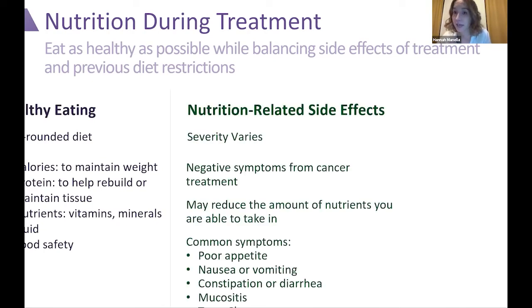Managing nutrition-related side effects, though. So of course, we cannot overlook this. Of course, we know that treatments, whether it's chemotherapy, potentially immunotherapy, radiation, they come with their own side effects that oftentimes impact eating and ability to eat. And so this is why oncology dietitians can be extremely helpful, because we're versed in these side effects and we really understand foods that are well tolerated based on how things are going.